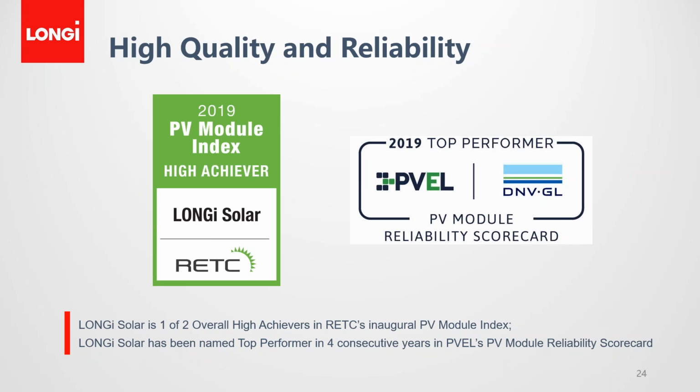They're doing extended reliability and then performance evaluation on the modules from all different PV manufacturers. And we are one of the two overall high achievers in this overall performance at IETC. We also participate in PVEL's PV module reliability scorecard, and for the last four years, our modules have earned top performer in four consecutive years in the PV module reliability scorecard.